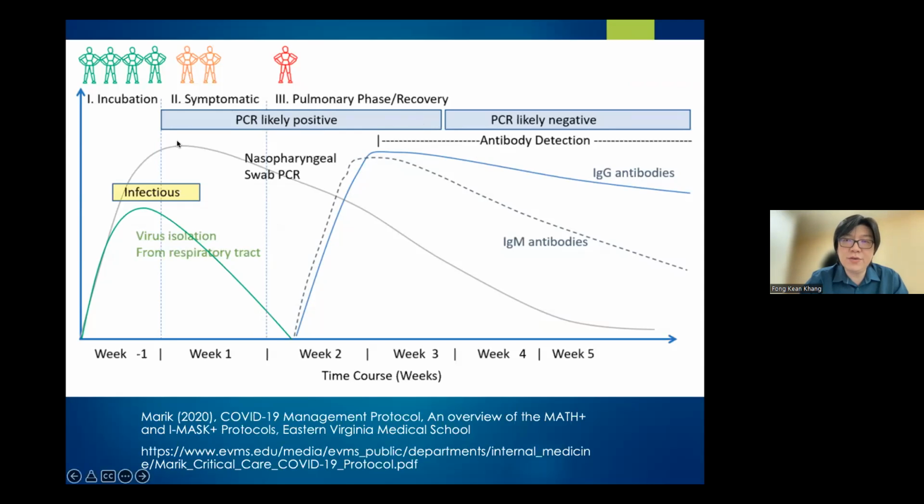But you can use it to detect whether the patient has formed any antibodies against COVID. So by about week 3 and so forth, PCR likely can turn negative or show very high CT values. By here also, usually your RTKs will be negative, right?